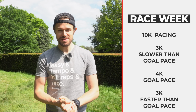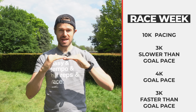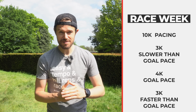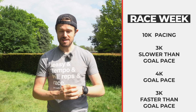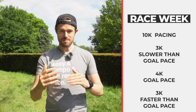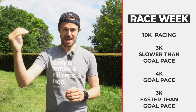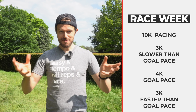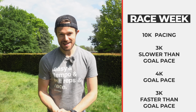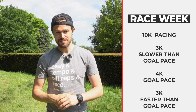Now in terms of how to pace the race, 10Ks are really tricky. So what I recommend is work out your goal pace and what you want to achieve on the day. Now for the first 3K of the race, start a little bit slower than that, go off nice and easy. So 3K, just a little bit below your goal pace, then the middle 4K running at your goal pace, and then for the last 3K, ahead of your goal pace, you can sort of open up the taps as such and sort of blow the doors off a little bit, give it your all over that last 3K. And that sort of pacing strategy of slow, medium, fast will work really well for a 10K.